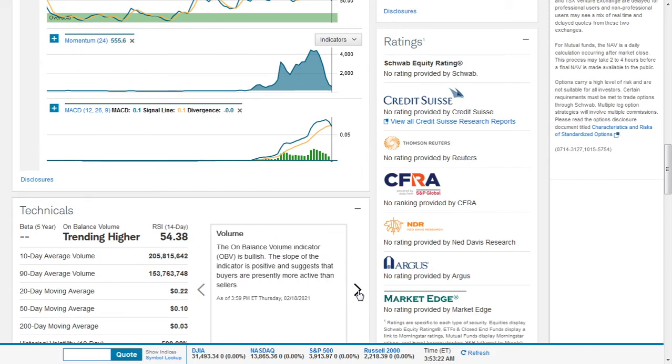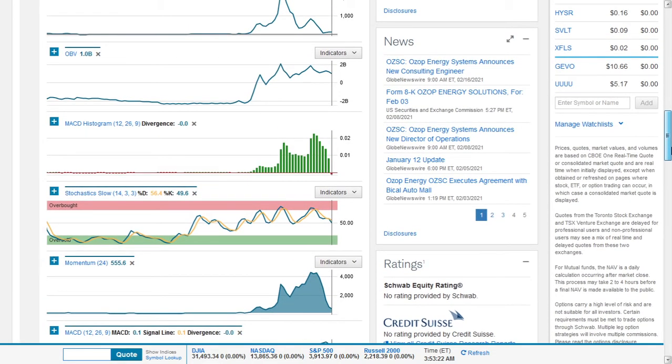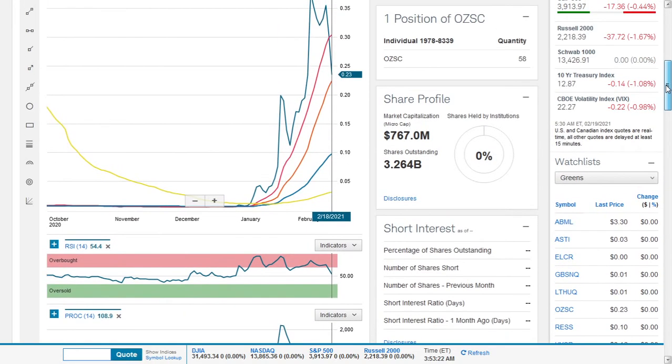So the on-balance volume indicator is bullish. The slope of the indicator is positive and suggests that buyers are presently more active than sellers. That is, if you are looking at it from the volume perspective. Well, the slope doesn't really look that positive as such. Rather, its slope doesn't look that bullish.